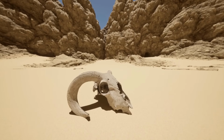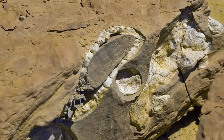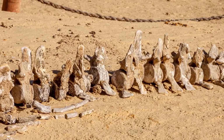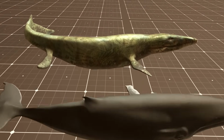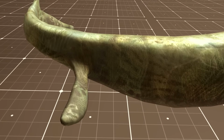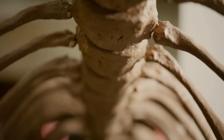The bones are poking right out of the cliffs, as if they're calling to you to come check them out. You can spot ribs scattered all over the place. Look at these vertebrae. They're giant. The creature they once belonged to must have been up to 65 feet long. The fossils show that the animal had a streamlined body like today's whale, but still had features like hind legs and feet. For scientists, it means a very exciting thing. They might have discovered a fully intact skeleton of a prehistoric whale.